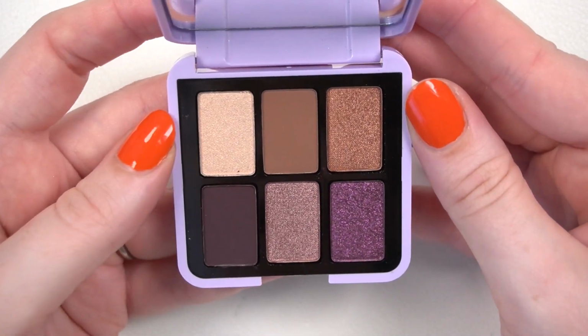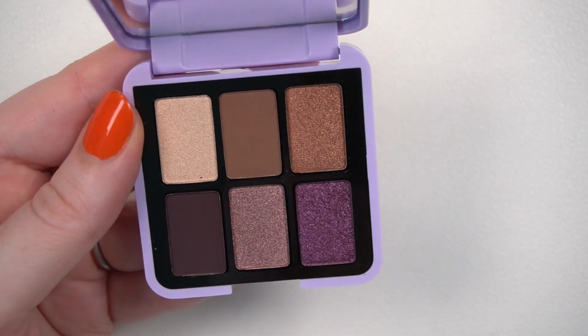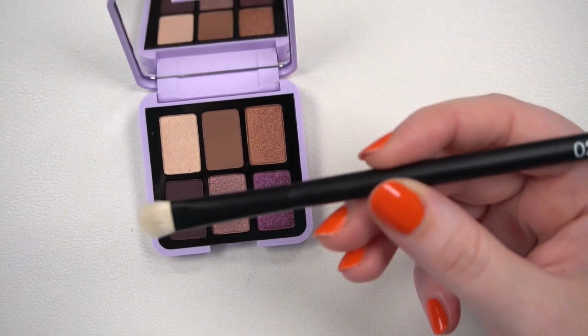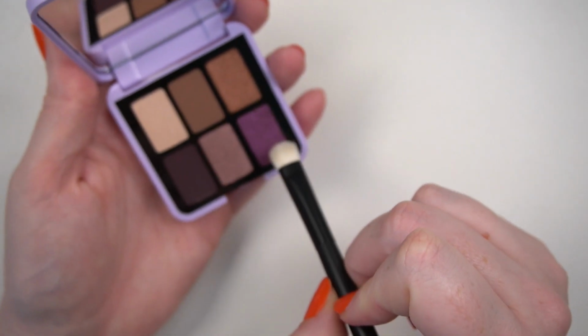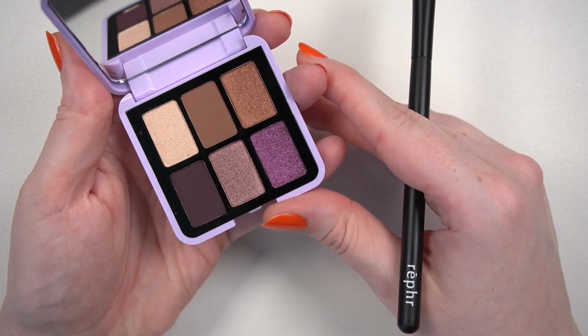So those are what the shadows look like, and although they are small, I'll just grab this rougher number 2 brush. So I think given the shape, you shouldn't have any difficulty getting a brush in any of these shades. I don't think they're so tiny that they would be hard to use.